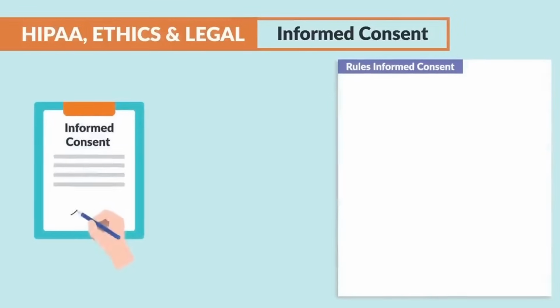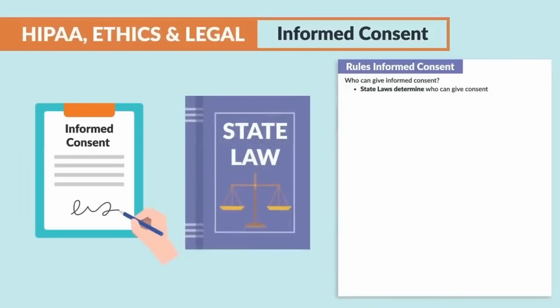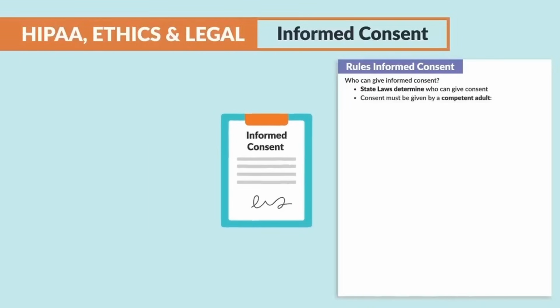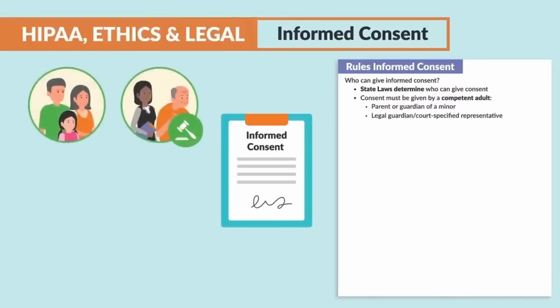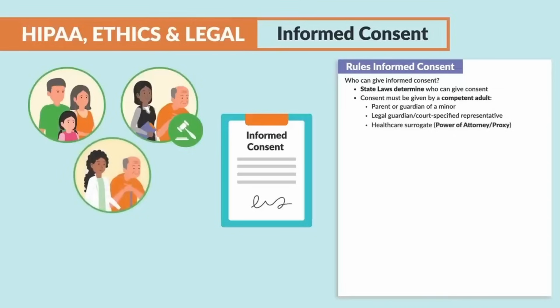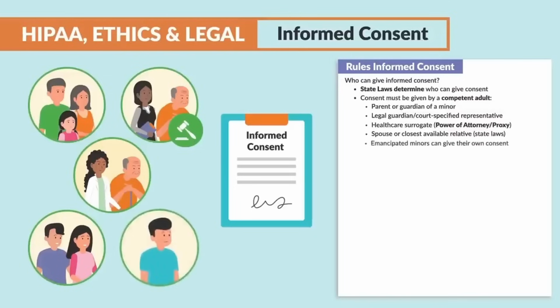In terms of rules for informed consent, who can actually give informed consent? Well, state laws determine who can give this consent. And consent must be given by a competent adult. So a parent or guardian of a minor, a legal guardian or court-specified representative, as well as a healthcare surrogate, basically a power of attorney or a proxy, or a spouse or closest available relative. And this is determined by state laws. And lastly, emancipated minors can give their own consent.